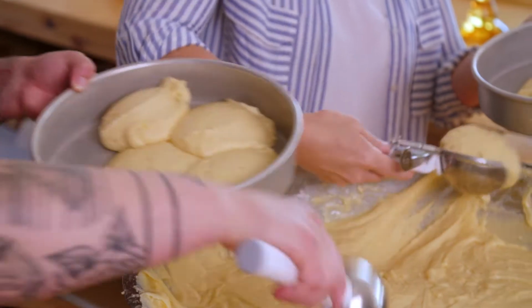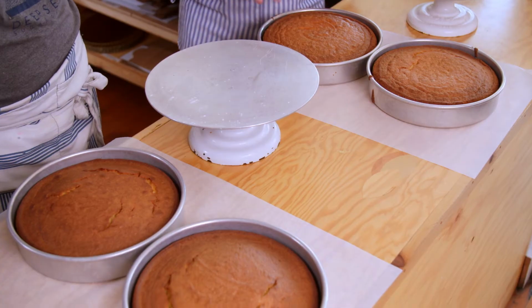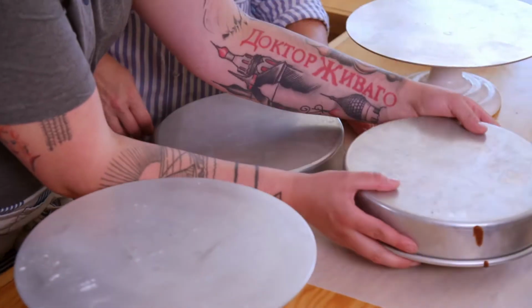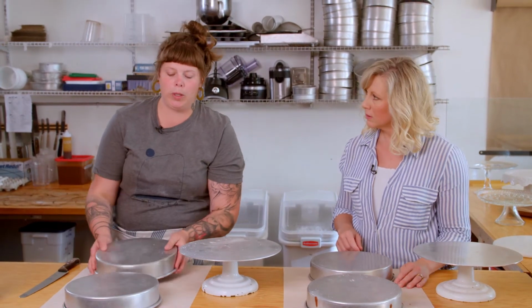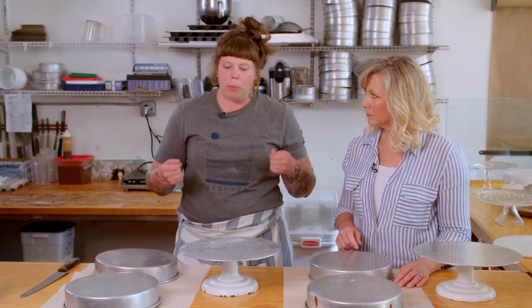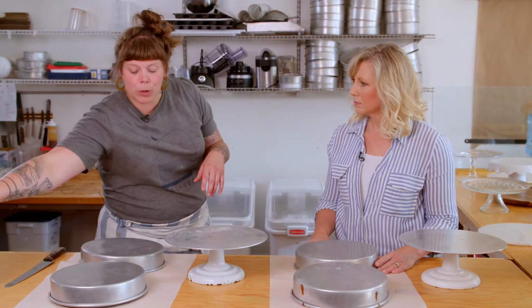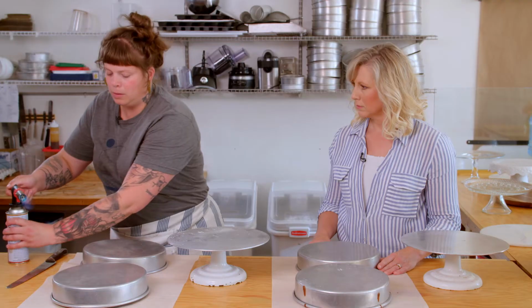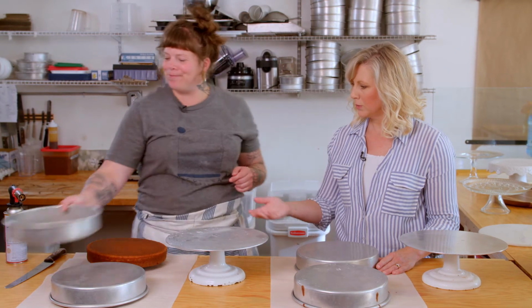Next, we fill our cake pans and put them in the oven. So our cakes are ready. What's next? What do we do? We're gonna knock them out of the pan with the torch. That sounds exciting. Flip these guys over. What does the torch do? When you let your cakes cool in the pan, it preserves basically the integrity of the cake. With the torch, you just heat the bottom, give it a little tap, and they fall right out. Wow. And it's beautiful.